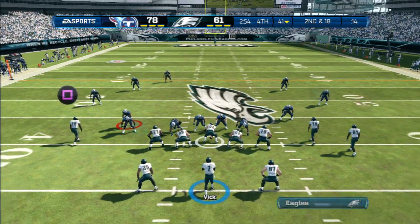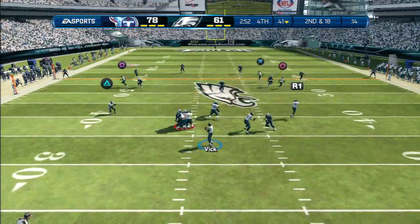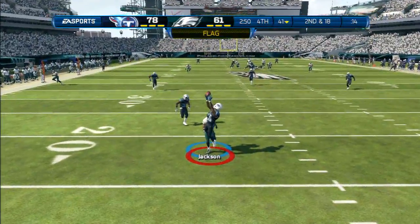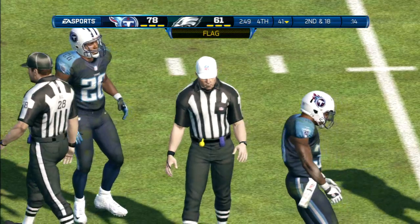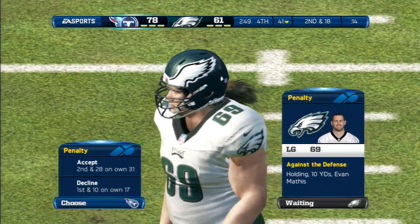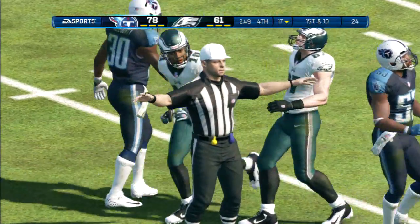Nickel formation here for the defense. Quarterback taking the snap from the shotgun. There's a flag right there. Interception. They've got him down there. He'll decline the penalty and let the play stand.